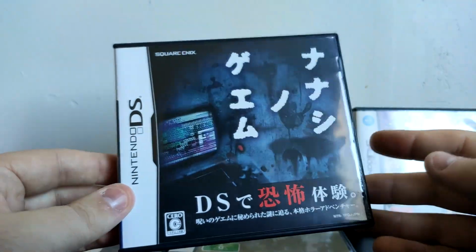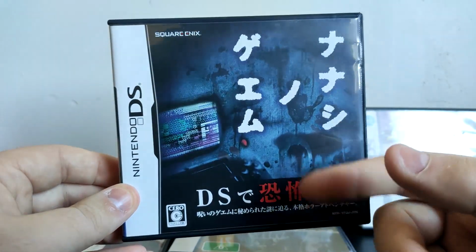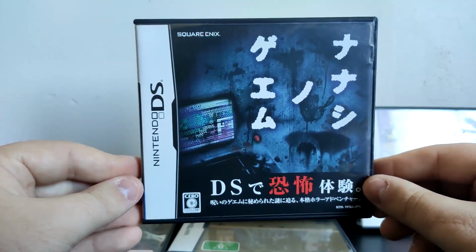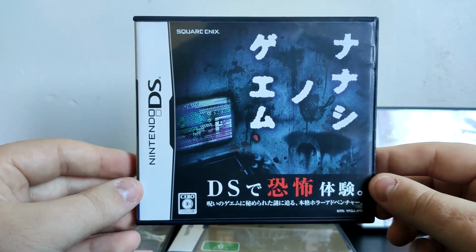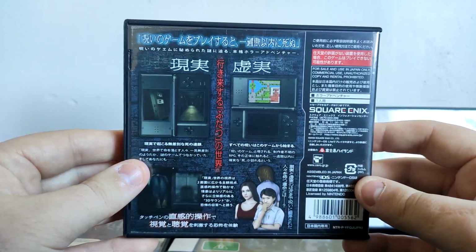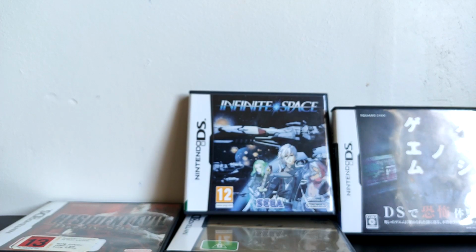And Square Enix makes good games. I mean, I love Final Fantasy VIII, but that was done by Square. And yeah, if you ever want to play this game personally, look up the Nameless game English patch, and sure enough you'll find it. I don't condone downloading it, but it's the English version. That's the only time you're ever going to play it in English. But yeah, definitely give this game a go, because it's definitely pretty good. And yeah, that's been my top 5 games that I own on the DS.